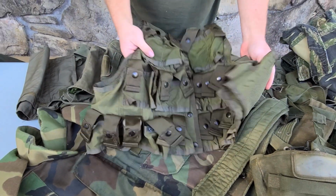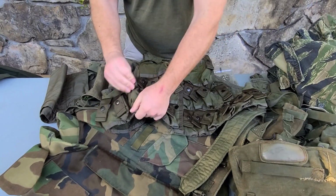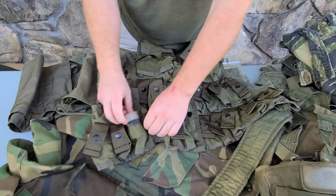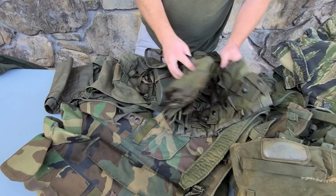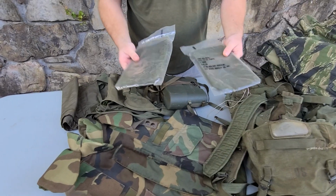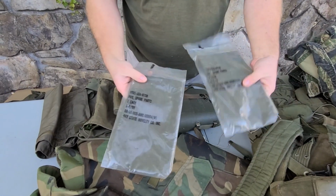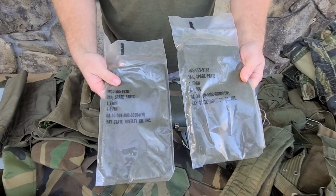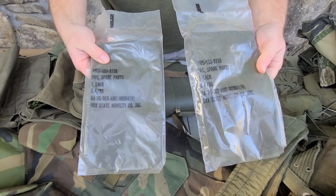This one here is from 1973. Let me see, it's got a spent shell in it. And these, they're not worth a whole lot, but I think they were neat because they're still new in the bag. They're from 1966, just spare parts bags.